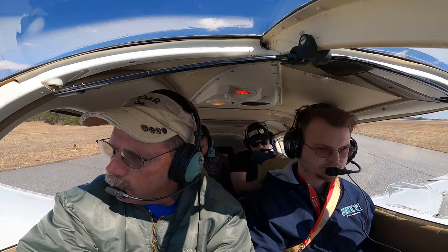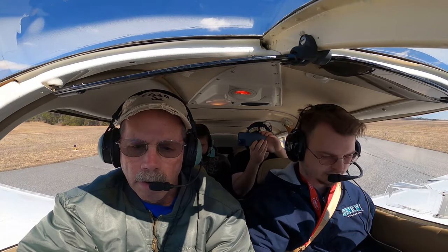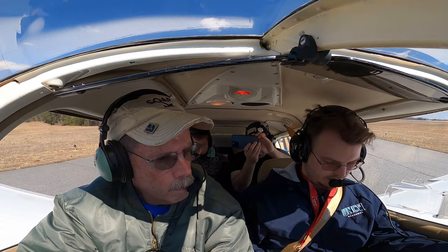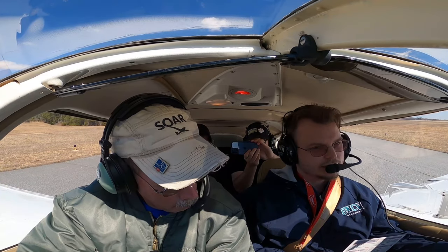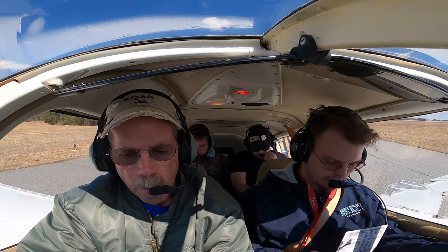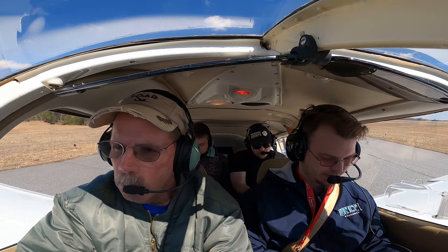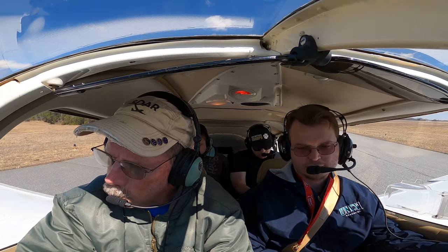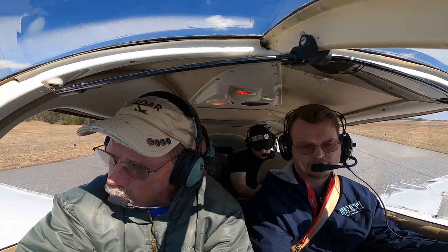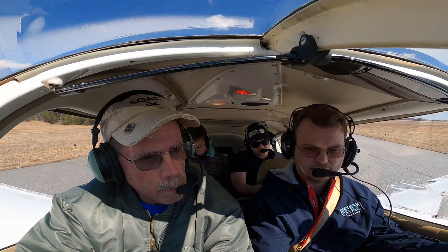All right, looks like it's time to go flying, man. Okay, so tower's in the box waiting on you. So we are Cherokee 904 Sierra Lima. Hickory Tower, Cherokee 904 Sierra Lima is holding short runway 6, ready for takeoff. 904 Sierra Lima, Hickory Tower, turn right on course. Wind 020 at 6, runway 6, cleared for takeoff. Right on course, clear for takeoff.